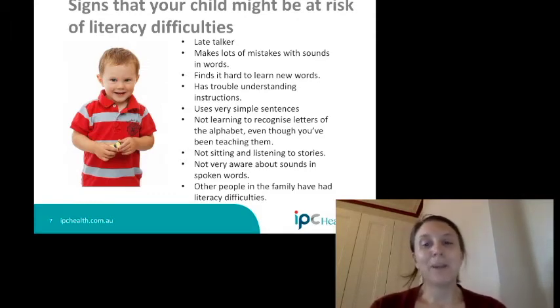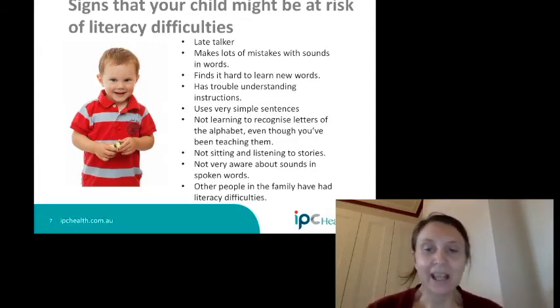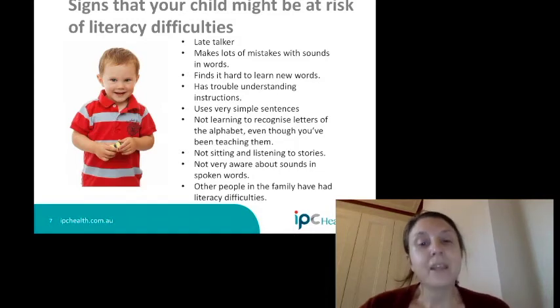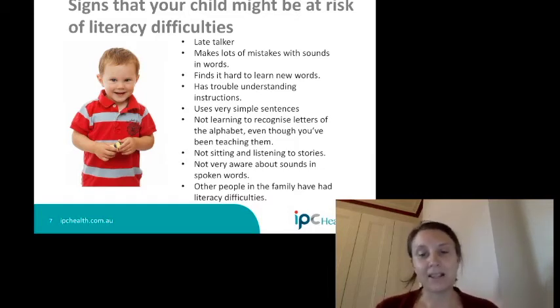Also, perhaps you've been trying to teach them letters of the alphabet for a long time and they're just not learning them. That might be an indicator that literacy will be difficult. Of course, it's not a requirement that you teach your children the alphabet before school. That's what they'll be doing at school. But if you have been trying to teach them and they're having trouble learning, then you might want to get some advice or support. Kids who are not able to sit and listen to a story are at more risk. And just have no awareness that words are made up of sounds.